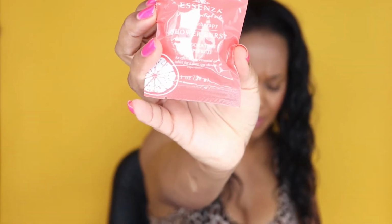And the next thing I am pulling out is, we got 2 of these as well, by Essenza. And it's Essenza Pure Essential Oils, Aromatherapy Shower Burst, Invigorating Grapefruit. So it's a shower burst. Not sure. Let's see what this does. Hold on.